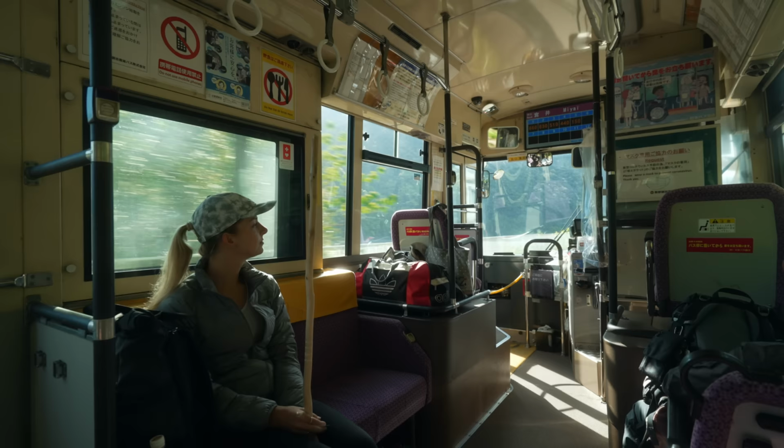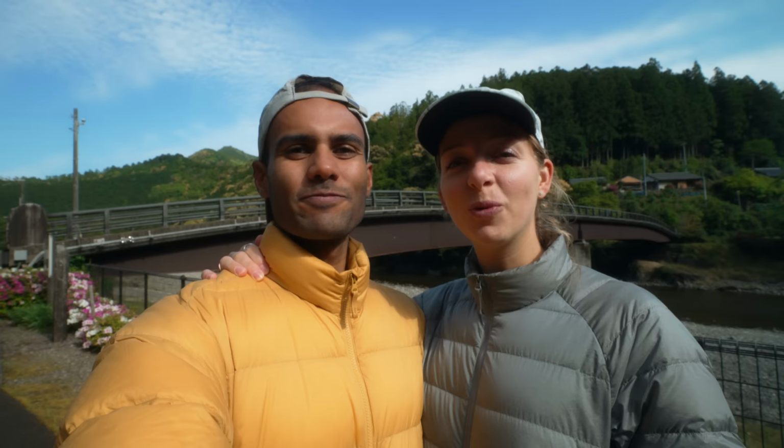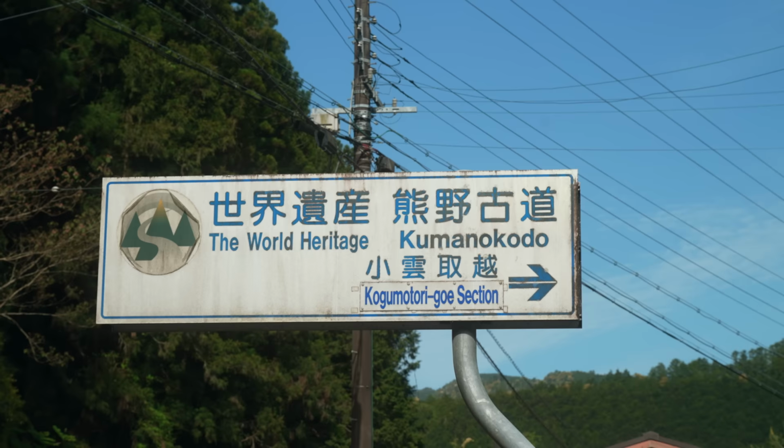Morning from a few stops before Koguchi. A big tip already this morning: don't get off in Koguchi, but get off one stop before Koguchi. Yeah, we will show you how you can recognize it, because otherwise you just have to walk on the roads getting here. But how was your sleep last night?